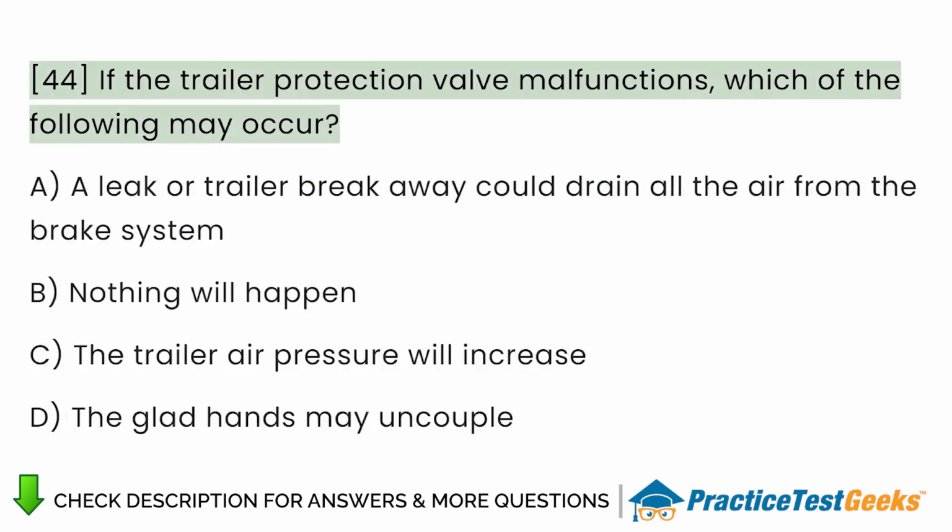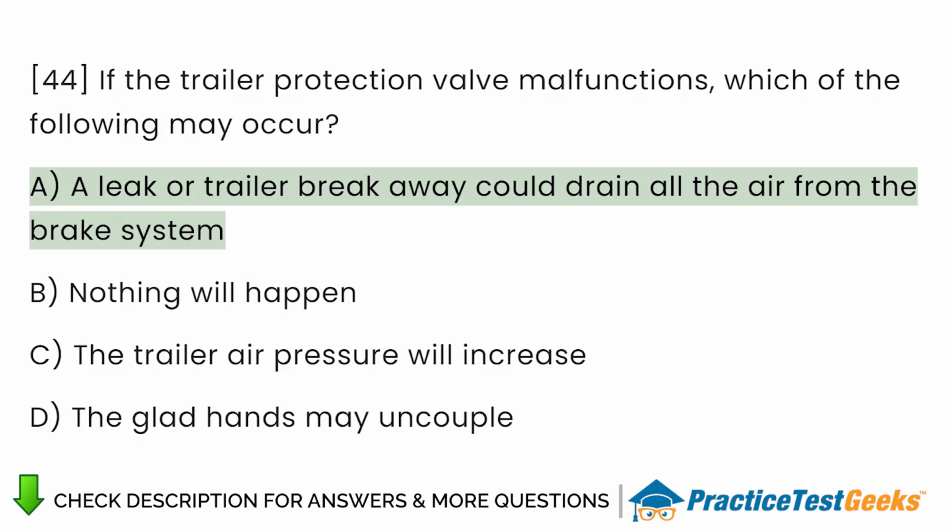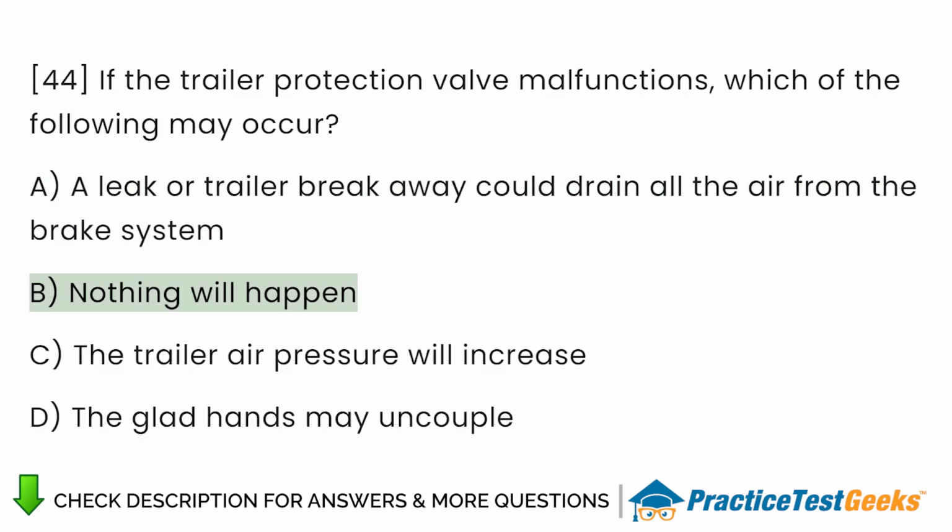If the trailer protection valve malfunctions, which of the following may occur? A. A leak or trailer breakaway could drain all the air from the brake system. B. Nothing will happen. C. The trailer air pressure will increase. D. The glad hands may uncouple.